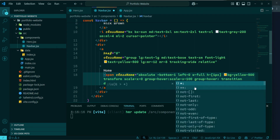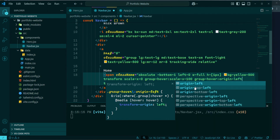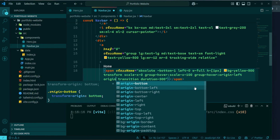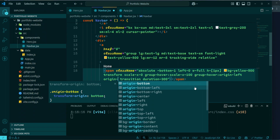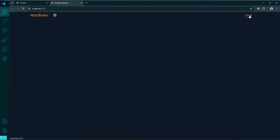So we need to change the origin of the transformation. By default, transform uses origin center, and in this case we have to change the origin and make it left. So we need origin left, and actually it should happen on hover. As for the default origin, it should be right, and this will allow us to move the line on the right side. So we need here origin right. Let's go to the browser. Now the underline smoothly grows from the left side and disappears in the right direction. So everything works as expected.